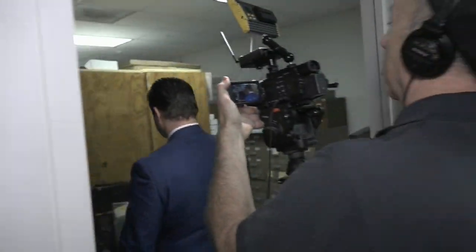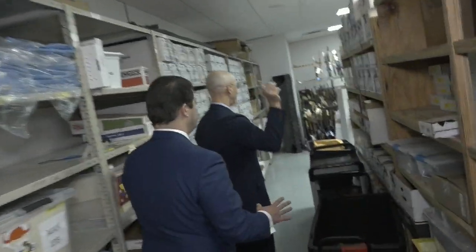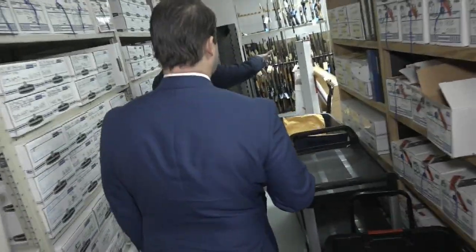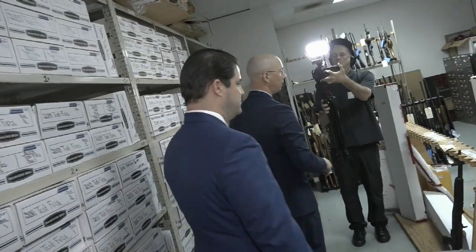So we've got evidentiary weapons, which we won't shoot, but we've got a reference collection of weapons. Don't film the evidence weapons, because we've got case numbers and things like that on them. But we've got a reference collection that we keep in here, about 1,400 weapons, long guns and handguns, in the file cabinets.